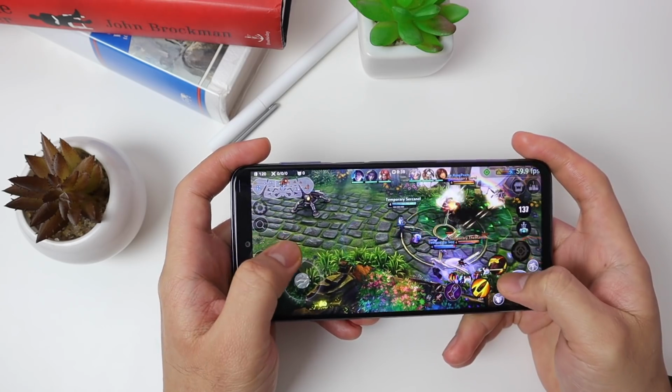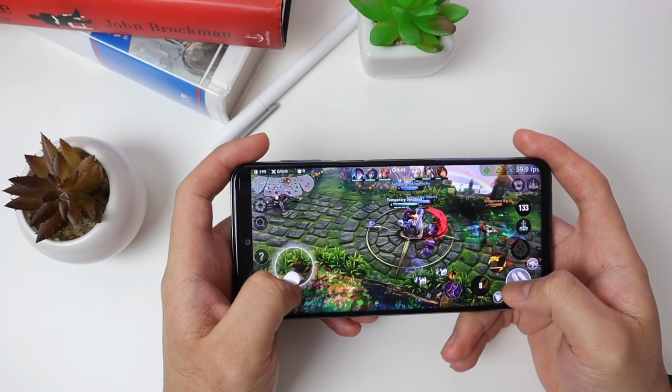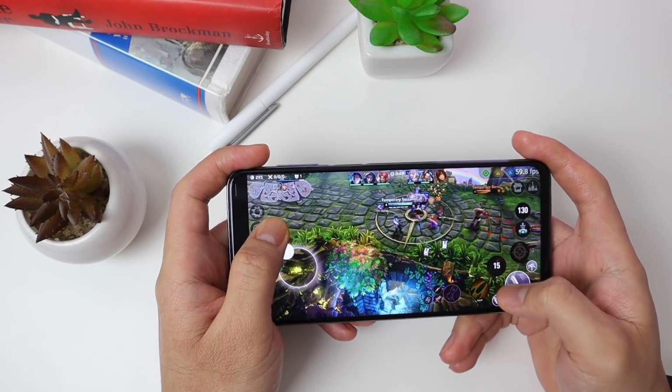And next game we have Vainglory, one of my personal favorites. I've set it to the maximum settings and no effect to its performance whatsoever.